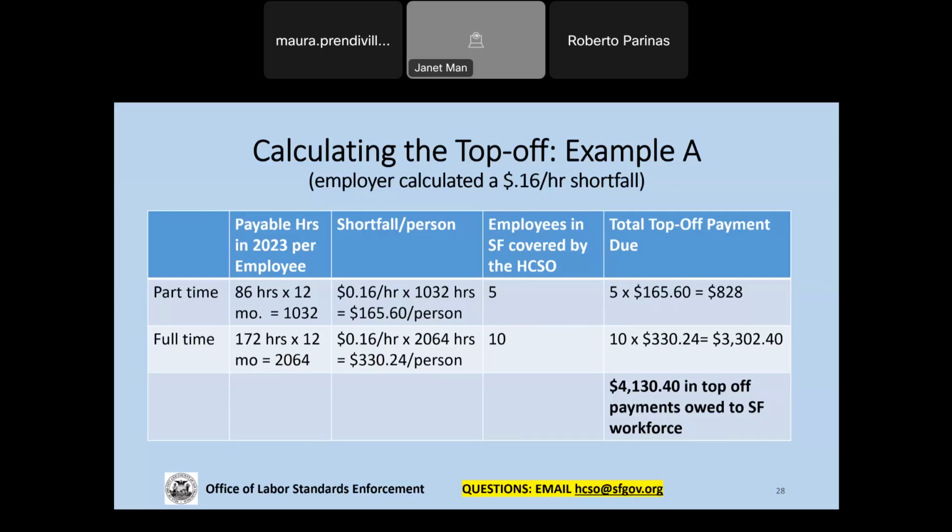So all in all, the employer will make 4,130.40 in top-up payments owed to the San Francisco workforce. Although the shortfall is nationwide for all employees, only those working in San Francisco are owed top-ups, and it's only 15 employees out of the 250, so the top-up amount is not really that big. Next slide, please.